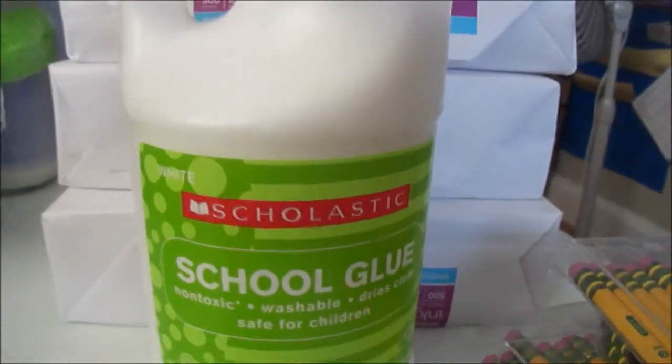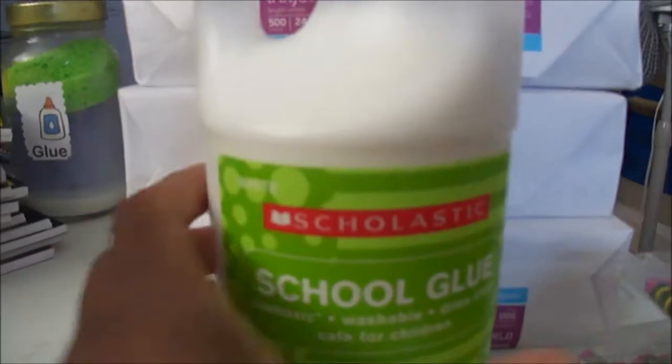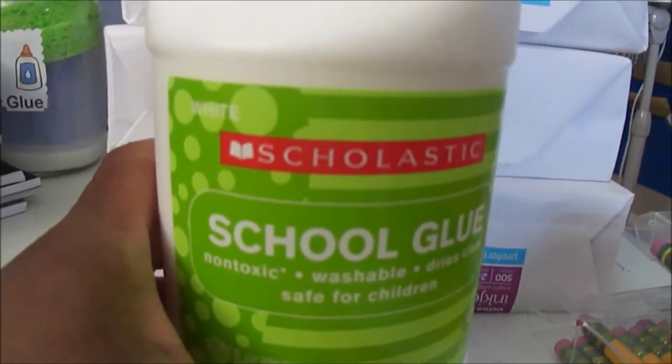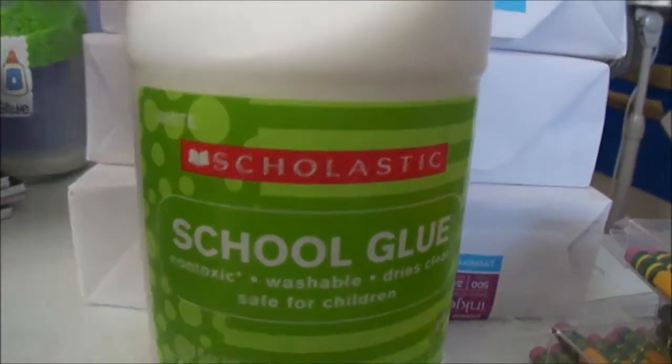Glue. We use glue a ton. Well, I use glue a little more than they do. This glue, and you can see this has already been used. What I do is refill my glue bottles and just put this one up. But the glue was, I want to say, $3 or something like that. And we didn't need a whole lot of glue.